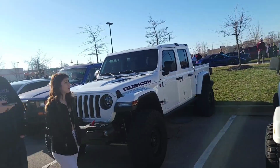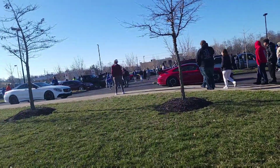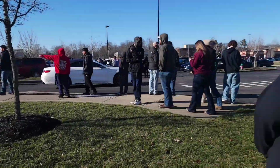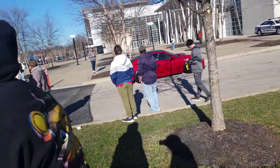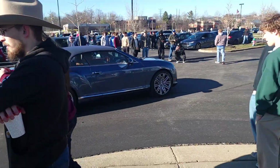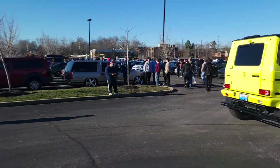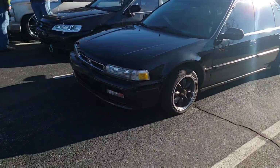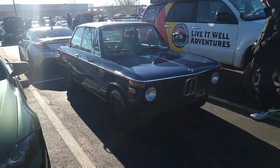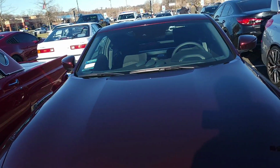And we have another Jeep, and here we have a Rubicon. And it looks like the Porsche family has showed up. What is that, a Mercedes right there? Yeah, that's a Mercedes. I do like that red though. And we have White Lightning. We got Mr. Magoo and his Bentley. And then we got the G-Wagon. A 95 Honda Accord with the Kooks, looks like. The old school BMW. And we got another Z.